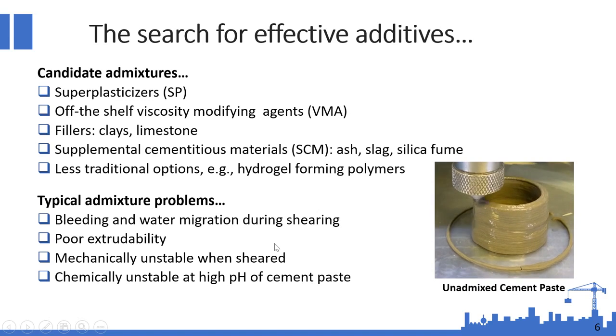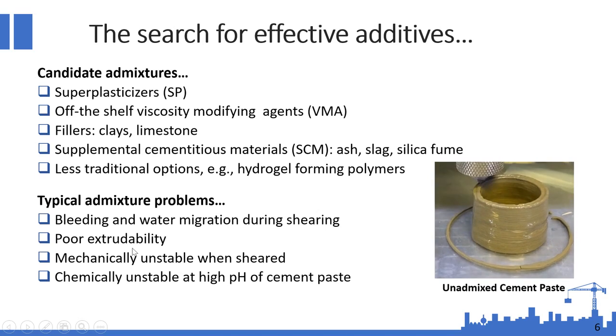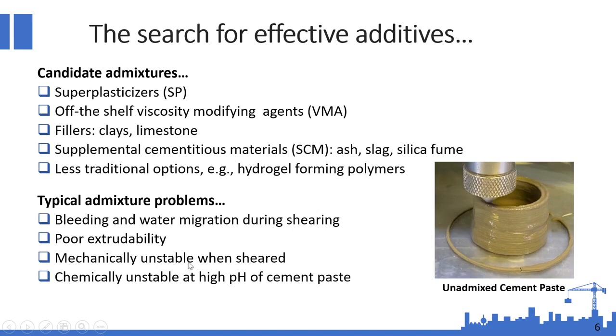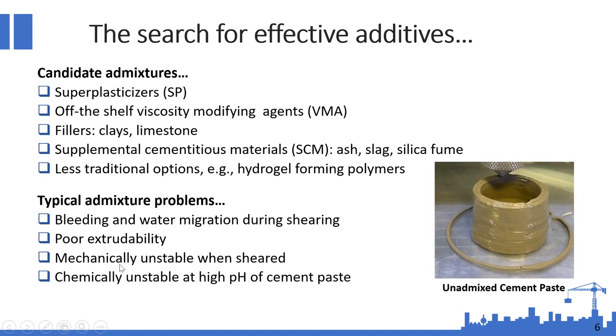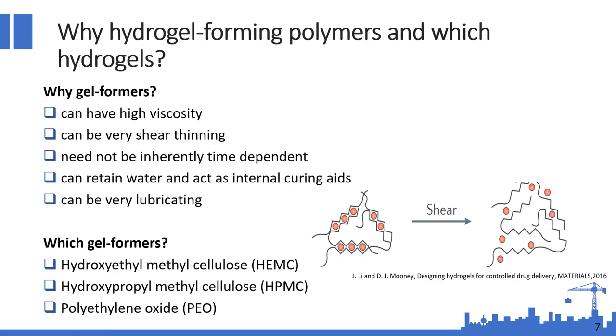So typical admixture problems include bleeding, as you can see here, which is a fairly well printing unadmixed cement, but it's still bleeding like crazy. Poor extrudability. You have big gobs coming out at times. No matter how well you shear the material, it's still poorly extruding. In addition to that, hydrogels, which are going to be our material of choice, can be mechanically unstable. You shear them and they no longer have mechanical structure. Or they can be chemically unstable at the high pH of cement paste. So in selecting hydrogels, we have to down select for properties that we really want.